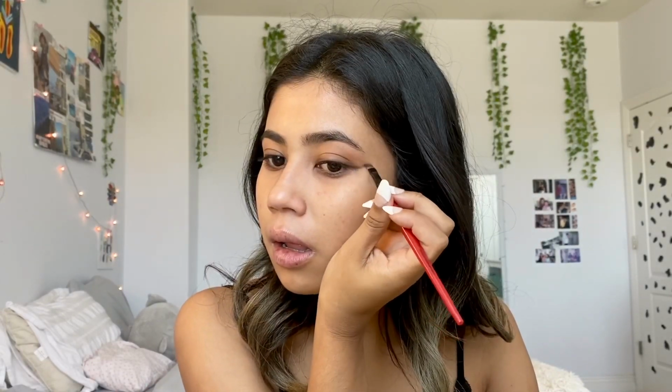And then I just keep adding a little bit more to deepen it up. As you can see, it definitely lifts my eyes up a lot, and I just don't put any liner on the rest because I have pretty big eyes and I want them to look a little bit more sultry, if that's the word.